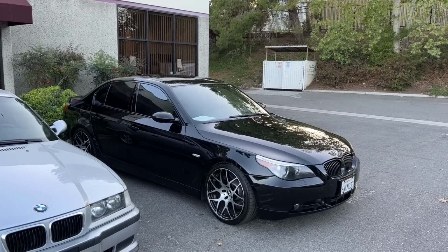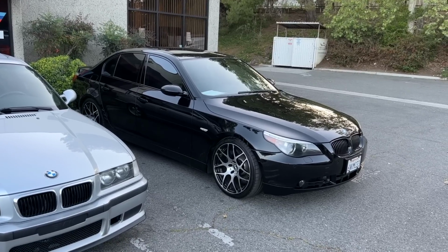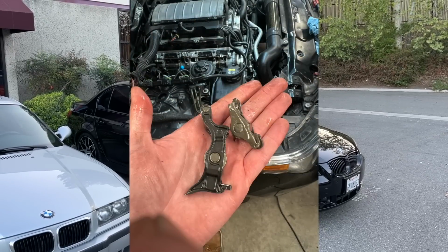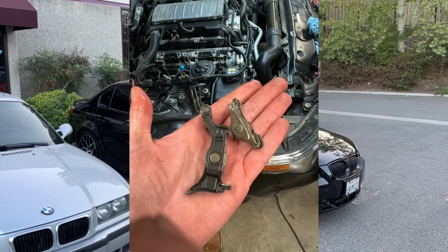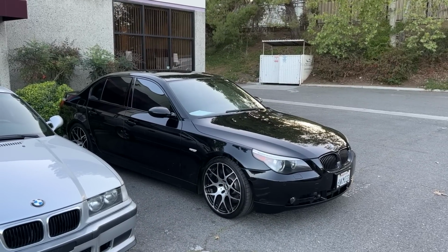So eventually we decided to go ahead and put some new eccentric shaft sensors in it, and that involved opening up the head, where we then found a small rocker arm for the Valvetronic, a secondary lever, for cylinder number 2 on an intake valve. So cylinder number 2 was only running on one intake valve, which would certainly explain the misfire.